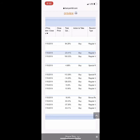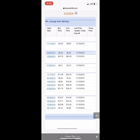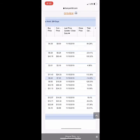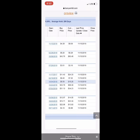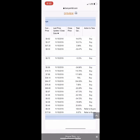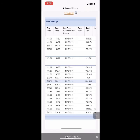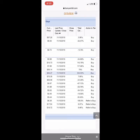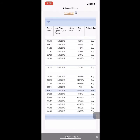But there's some that he has here from 2018, like for instance this one. Oh, it's at negative 14%. But he does have good ones like this one, 126% gain. It was bought in 2018, and I think there's a 300% gain somewhere here. This one, see, this one was bought in 2018 too, and it has a 334% gain. So he does have some good ones that are still open, and he still owns these stocks, and the members probably still own them.